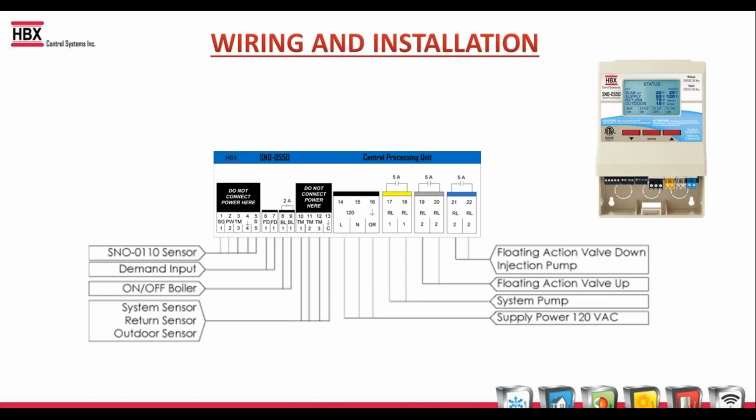Here is a simple wiring and installation diagram. Your first 5 connectors are for your optical sensor. 6 and 7 are your demand input, if you want to give it a forced demand melt. 8 or 7 is where you would put your boiler, and then you have your sensors, system sensor return, as well as your outdoor sensor. Your supply power is 120. And then your last 3 relays are where you would hook up either an injection pump or floating action valve, and your system pump as well.